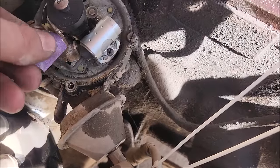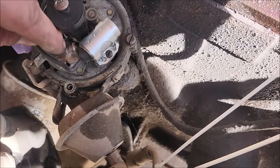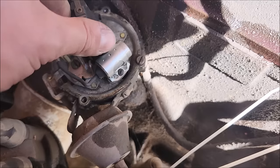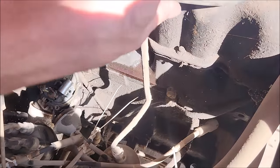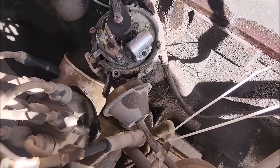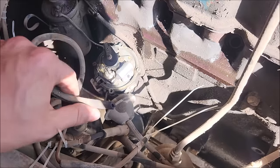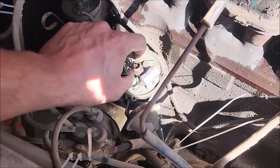All right, everything cleaned up nice. You're just basically putting a piece of sandpaper between the point gap here and sanding that out. So that looks good. Mechanical advance still works. How about our vacuum advance? If you suck on this tube here, it should pull the vacuum advance mechanism in, and you can see that that actually does work, which is extremely rare for a car that sat a long time, which is really good. Shaft play, let's get this out of here.